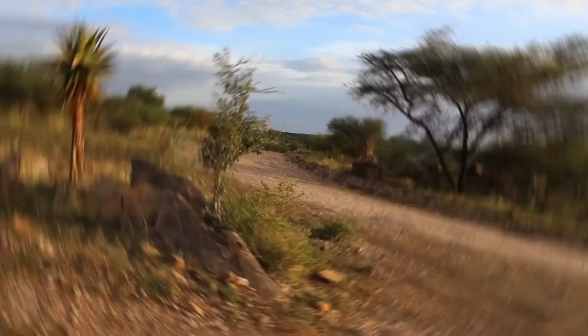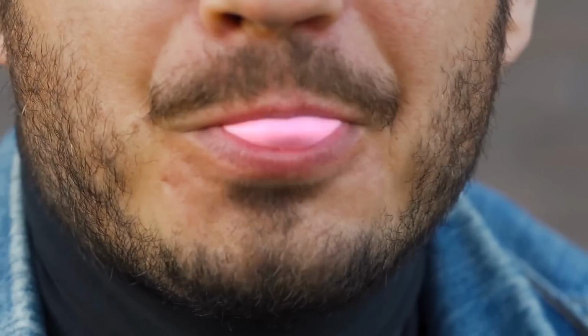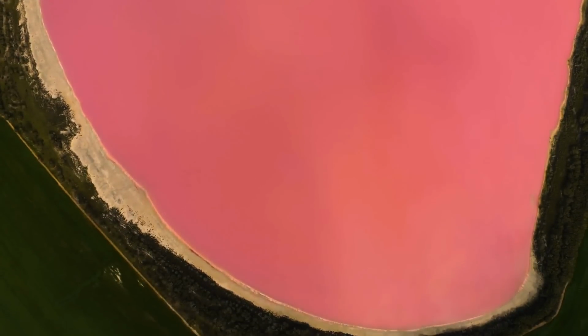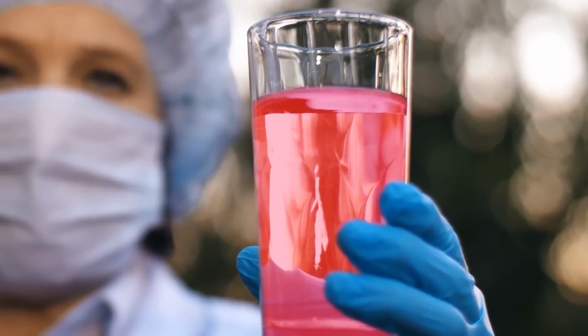So goes the theory. Heading down to Australia's Lake Hillier. Your eyes don't deceive you. Yes, that lake is bubblegum pink and is perfectly safe to swim in. The giant pink puddle is a salt lake, and it's not the only one of its kind in the world. Salt lakes are pink because of a kind of algae and other microorganisms living in them. They produce a red pigment to protect themselves from the sun. What's unique about Lake Hillier, though, is the water is still pink even if you scoop it up into a glass, and it remains bright pink all year round. The same can't be said about other pink lakes.